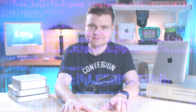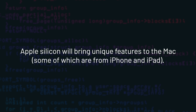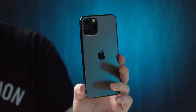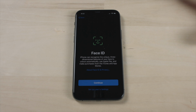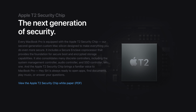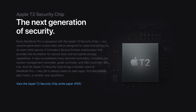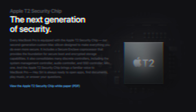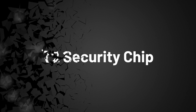But honestly, performance per watt is just the beginning. Apple Silicon will offer unique features to the Mac. Apple Silicon will help make Macs more secure. Apple's been using their custom silicon for security features in iOS devices for years. In fact, Apple has implemented some of these security features in select Macs with their custom T1 and T2 chips, which work alongside the Intel processor. With Apple Silicon, there's no need for a separate T2 chip. It's all built into one SoC, which will allow for more security features that I'm not even aware of yet.